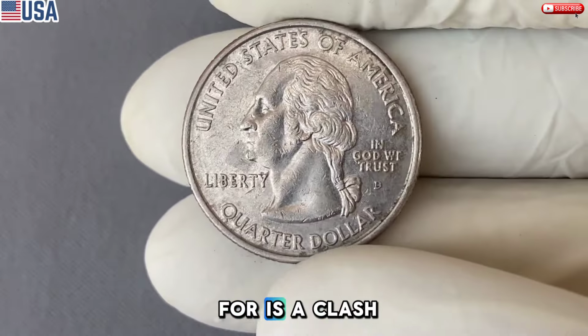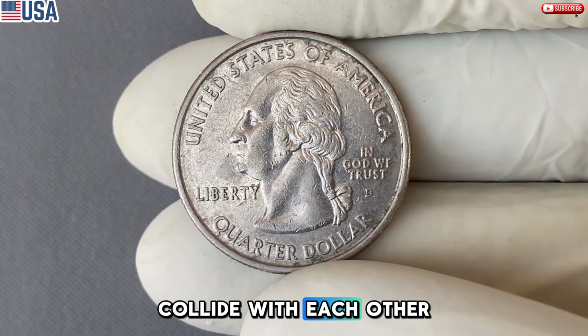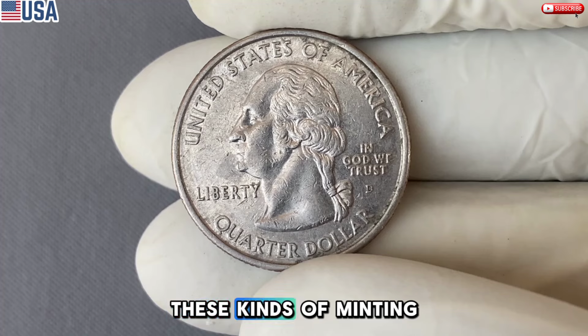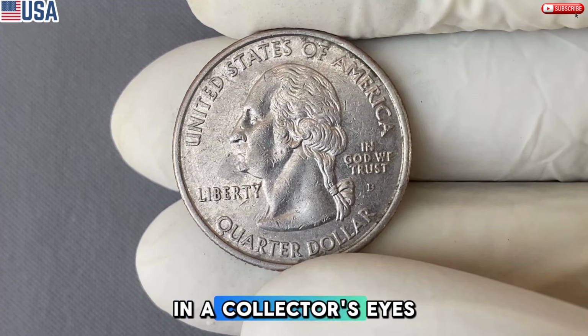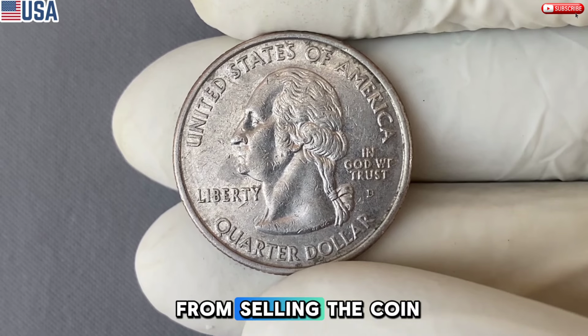Another thing to look for is a clash die error, which happens when the dies used to mint the coin collide with each other, leaving faint, extra markings or designs on the coin. These kinds of minting mistakes are rare, and they can really make a coin stand out in a collector's eyes. The more unusual the error, the more money you can potentially make from selling the coin.